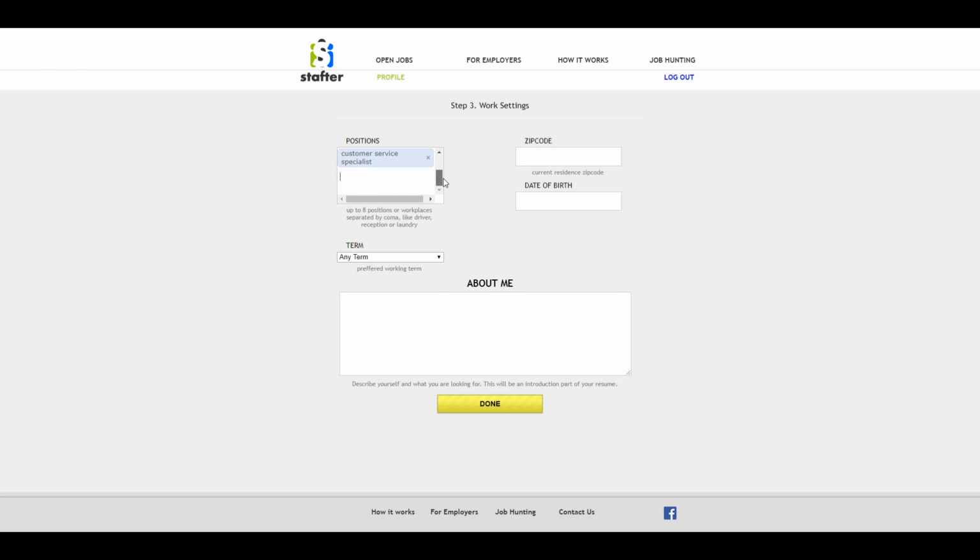You can list things that you are currently looking for. You want yourself to come up when employers search for that. So you can list up to 8 positions, or it could be workplaces, like laundry or delivery or photography. It doesn't always have exactly the title, but it can be a workplace that people could be searching for. List the term that you're looking for: full-time, part-time, or a one-time gig.